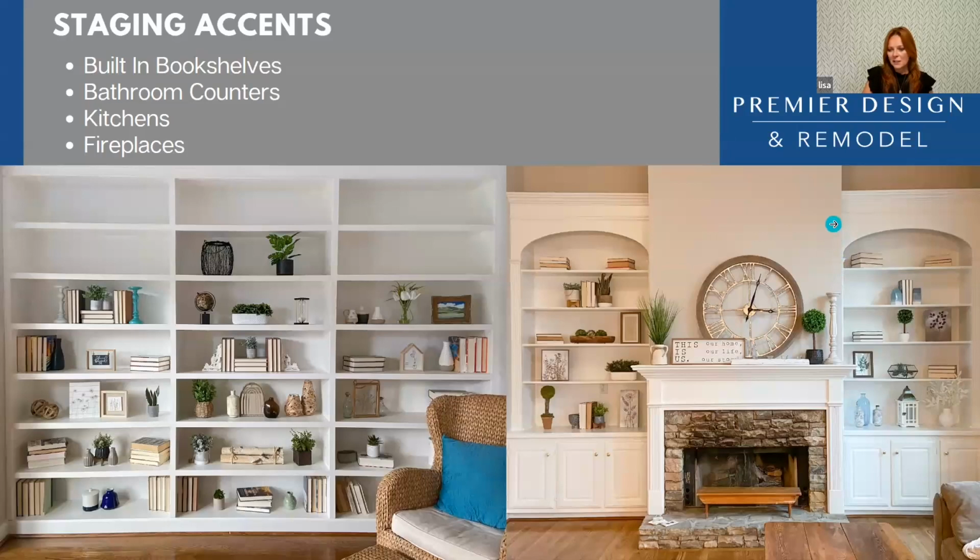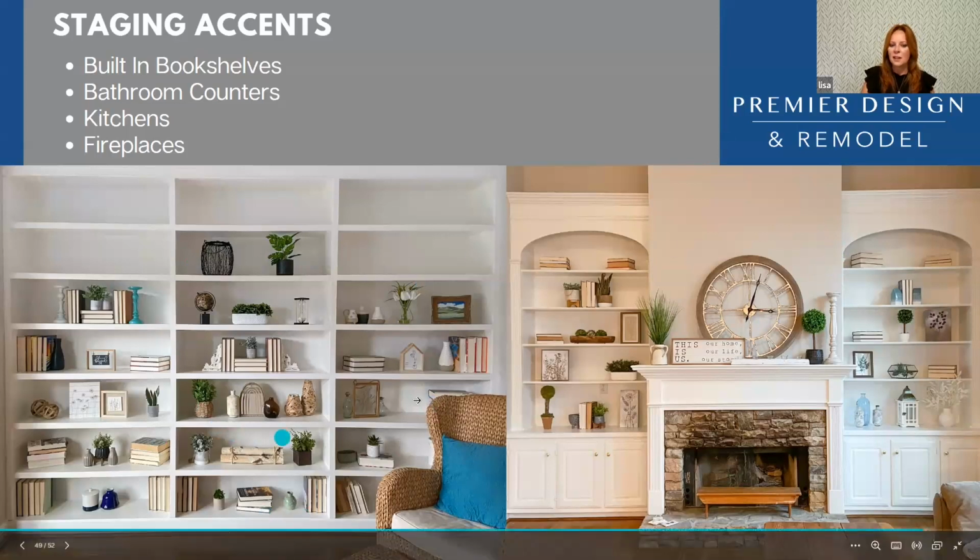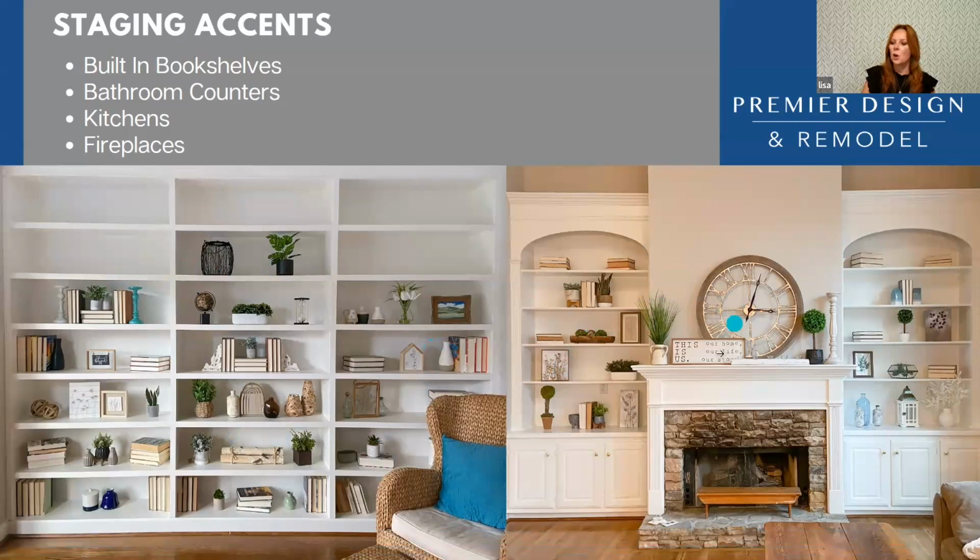And then staging accents. I love bookshelves and things like that. Most homeowners display their own personal things, and any stager will tell you that we shouldn't display personal things. I have a whole inventory of this kind of stuff. These are actually shelves that I told the homeowner, can you empty your shelves out free and clear? We're going to paint them white, and then I'm going to add in some decor to make the house today's styles and trends. And so when we're painting bookshelves and making them nice and new, we need to make sure to feature them so that they look nicely decorated like you would see on HGTV, as opposed to just the normal things that a homeowner would have.